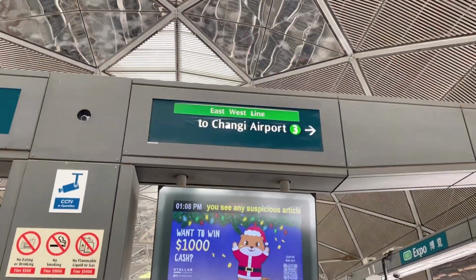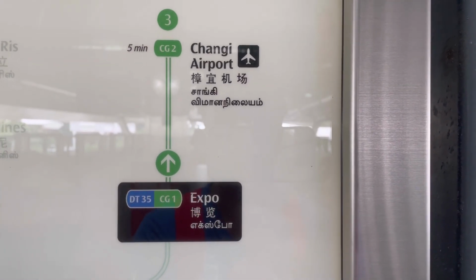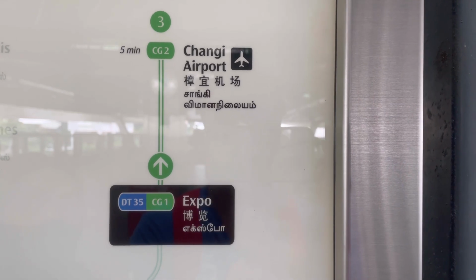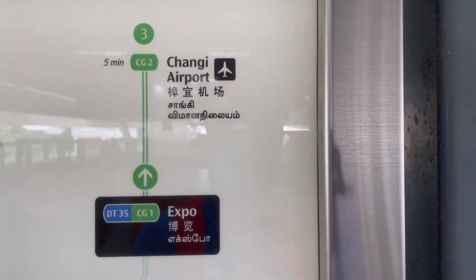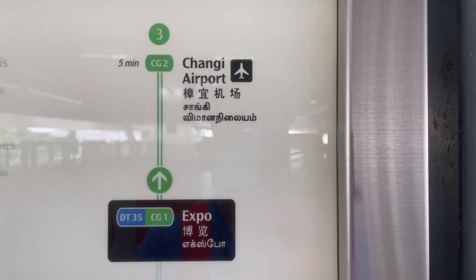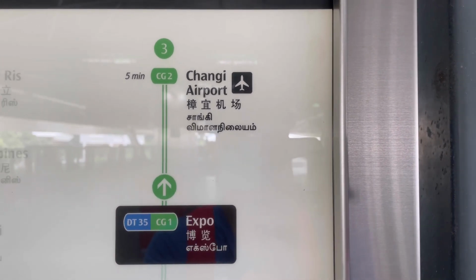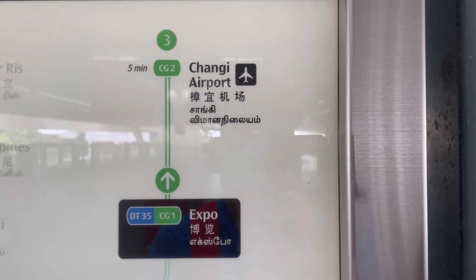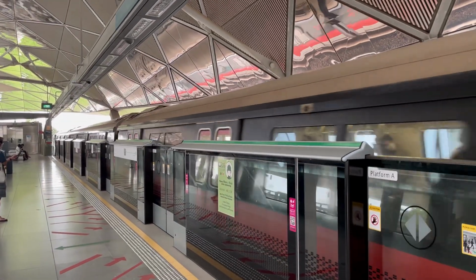Okay. So if you reach DT35, Downtown Line 35, go up until you reach CG1. And then wait for the next train going to CG2. Yeah, we're going to Changi Airport. And that will be where Jewel is, the famous new attraction in Singapore. The train is here!